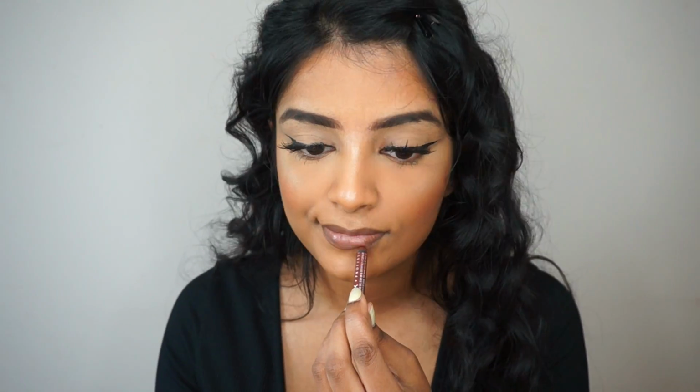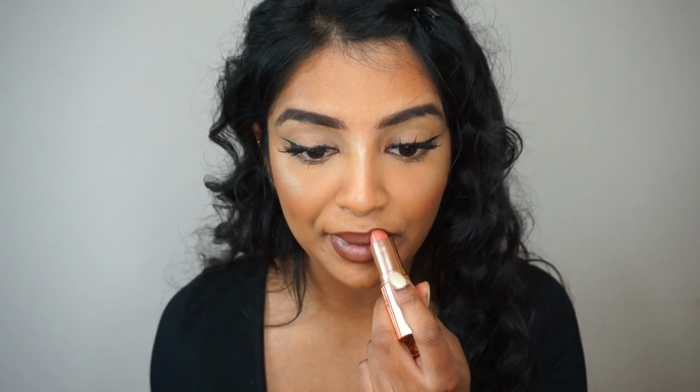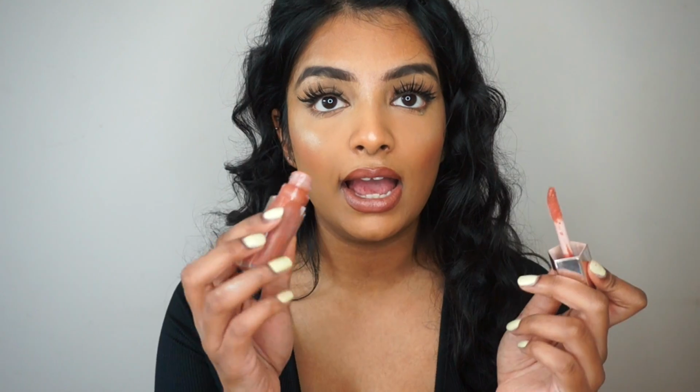And then I'm gonna line my lips with the usual NYX lip liner in the shade Urban Cafe. Before I apply the gloss, I'm going to use Charlotte Tilbury's lipstick in the shade Bitch Perfect, just to get rid of that pigmentation on my lips. So I have a nice pink base, because my lips are quite pigmented. And then apply this Fenty Beauty Gloss Bomb.